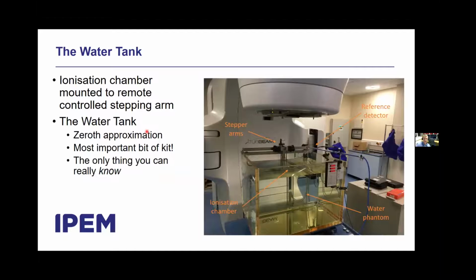The other thing about ionization chambers is we can also make them very small, and we can attach them to remote stepper arms and put them in something called the water tank. And that's a very key instrument because it's the only thing that we can really know for sure. It's the zeroth approximation of a patient. I know it doesn't look anything like a patient, but human tissue is essentially water. So we fill this chamber with water.